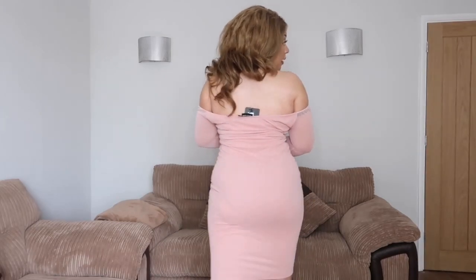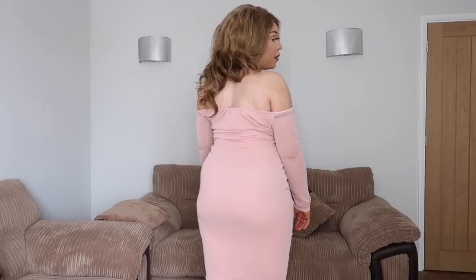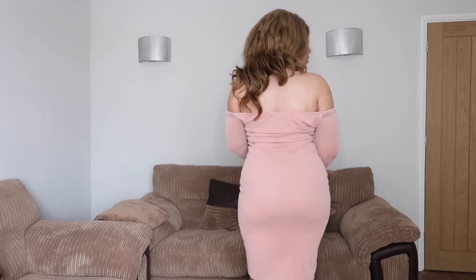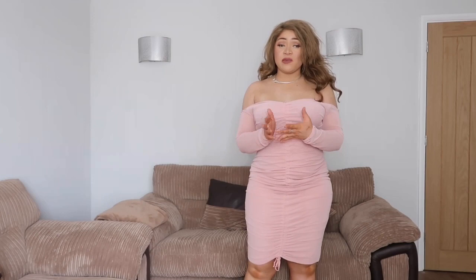This is how we are looking at the back. Excuse the tag sticking out. And this is the other problem that I felt like I had with this dress, was the fact that it kept on sagging a bit on the back. I have a bit of extra room at the back, extra material. Like I said, my waist and my tummy area are maybe like 1 to 2 sizes smaller than my actual dress size. So I do sometimes find that problem.